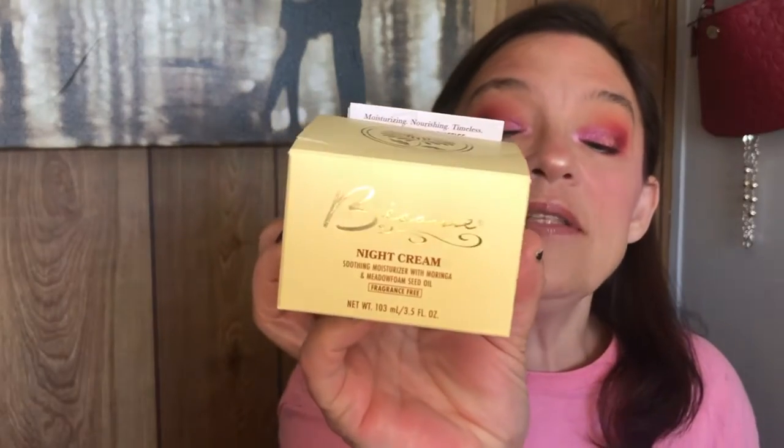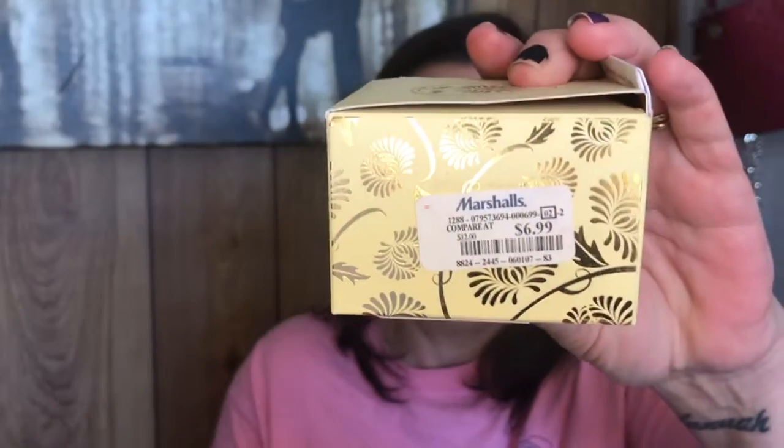And what else? This stuff right here. This Besame Night Cream Soothing Moisturizer with Moringa and Meadow Foam Seed Oil, fragrance free. Look how much I paid for that, y'all. $6.99. And let me tell you, it is heavy. And this is how it came. I did it just so I could show y'all this fancy thing. It's a glass jar. It comes with a little scoop. And this stuff right here, no fragrance, and it just takes a little bit.